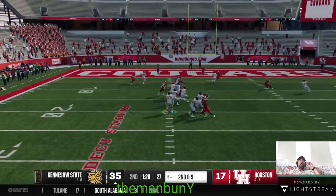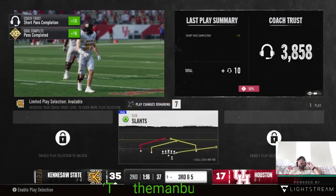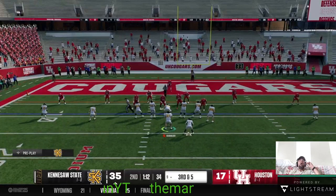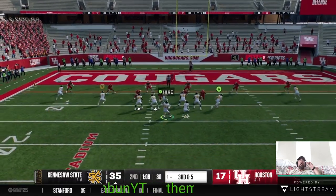Looking to throw on second down. He's got it on the move. That completion gets them inside the 10, and the defense is running out of room to defend. Boy, they love to move the sticks here and take a shot at it on first and goal.